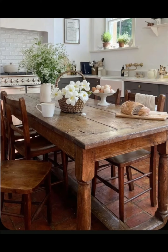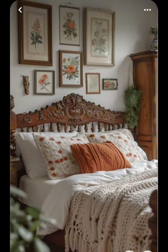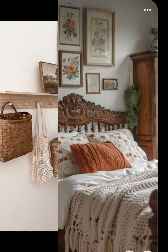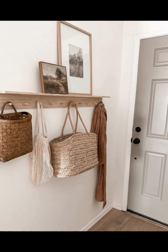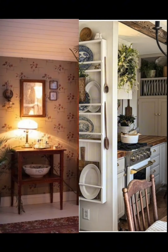When it comes to dining, mix and match is the name of the game. Create an eclectic yet cohesive look by pairing a farmhouse style table with vintage chairs. Incorporate natural elements like wooden placemats and botanical prints for a charming tabletop display.